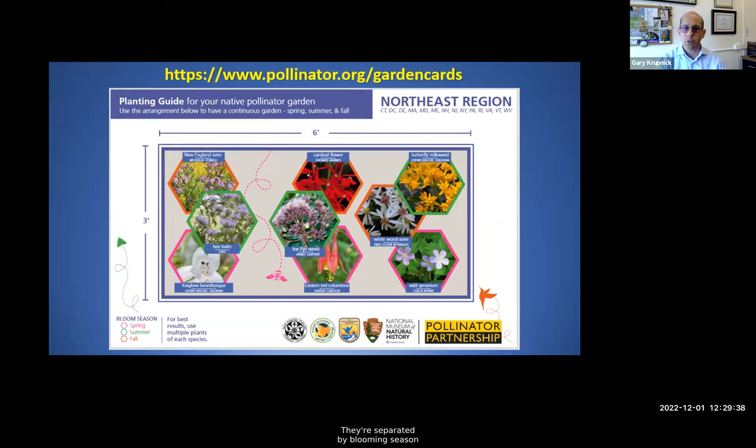They're separated by blooming season. And so it's really important that we provide food for these pollinators year round, or at least from spring until fall. And so we have which ones are the spring blooming plants, which ones bloom in the summer, and which ones bloom in the fall, which is really critical to give food year round, because you're helping different pollinators each season.